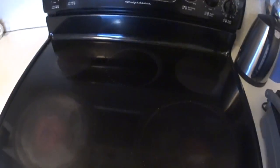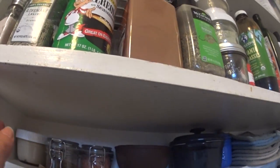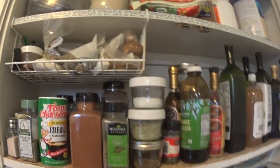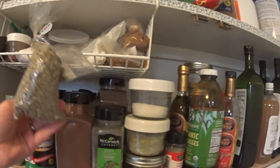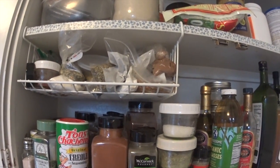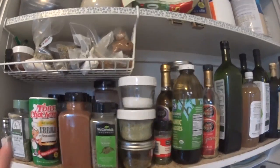Since the stove is right here, underneath here, it gets really dirty. I did clean that not terribly long ago, but it's still needing to get cleaned. And a lot of times I will just buy spices in bulk and just throw them up here because I don't have the time or don't feel like putting them away, getting them in their jars where they go. And so this is just a mess.